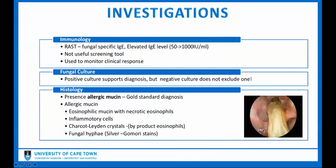Among investigations, if one has resources, we can opt for immunology, where fungal specific IgE and an elevated IgE level will be observed. However, one must note that it is not a screening tool; rather, it's used to monitor clinical response. One can also send for fungal culture, where a positive fungal culture will support the diagnosis, but a negative culture would not exclude it. The gold standard diagnosis relies on histology and the presence of allergic mucin.